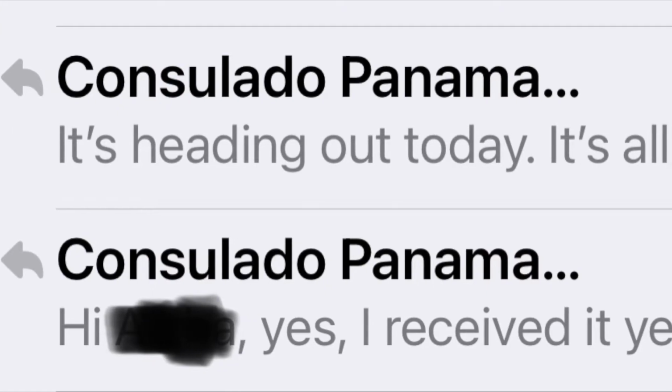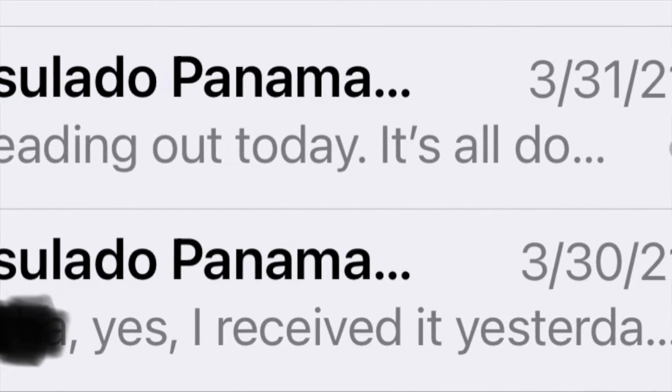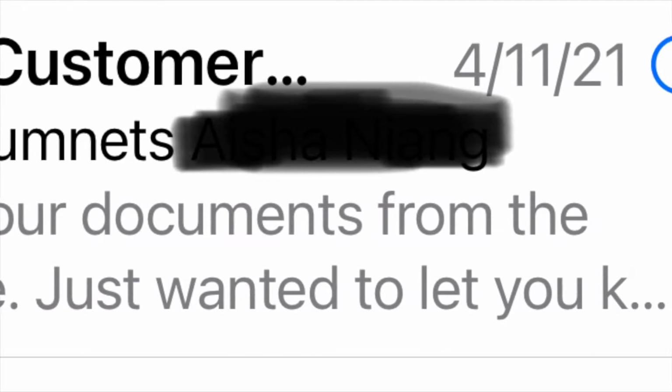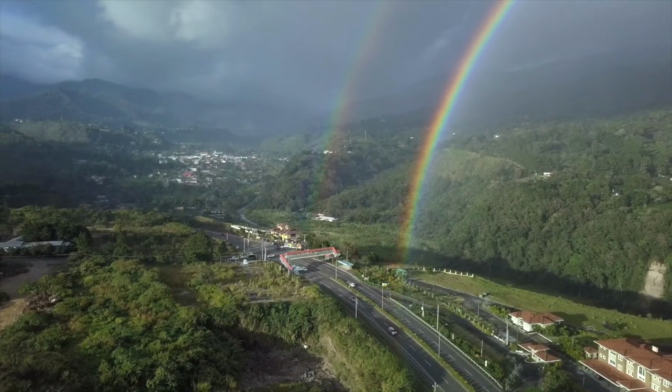The consulate took around 3 days to authenticate my paperwork. They let me know when they were completed and the day that they mailed my package to Panama. My attorney let me know when they received my paperwork, which was on April 11th. Yay! I booked my trip for Panama for May 24th and let my attorney know the dates that I would be in Panama.